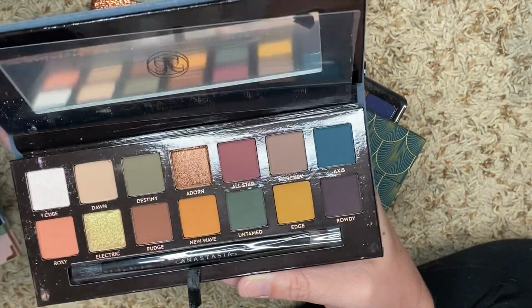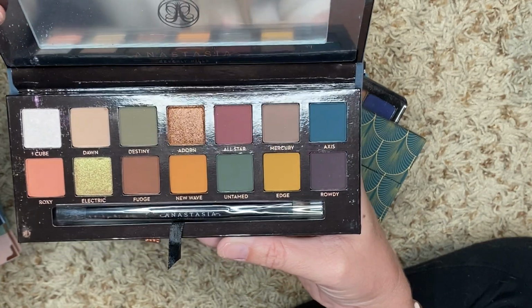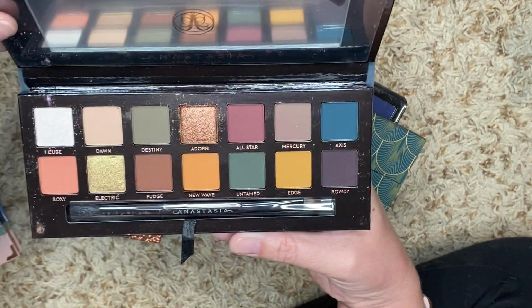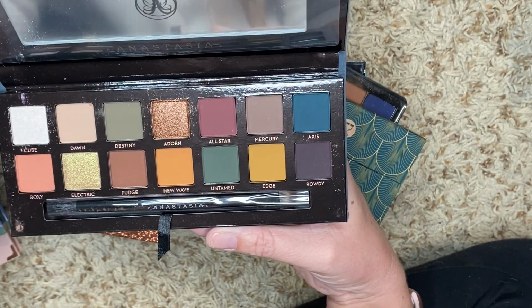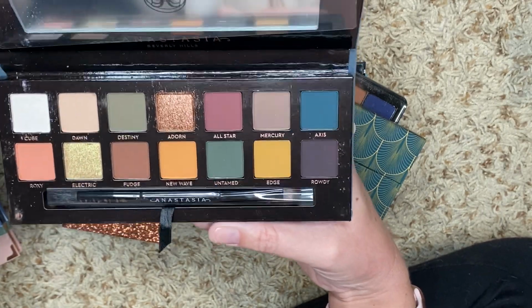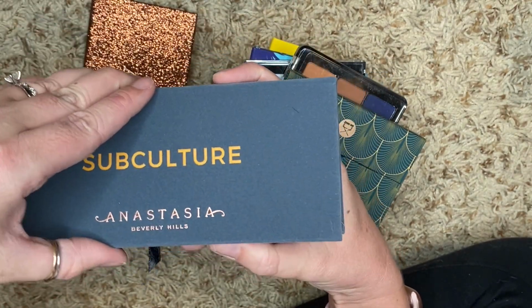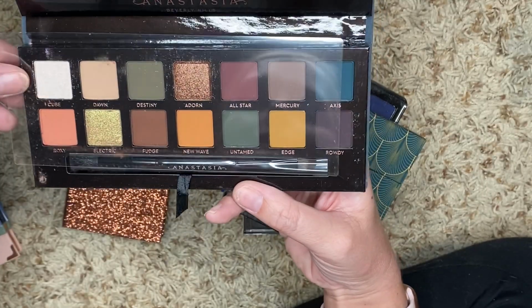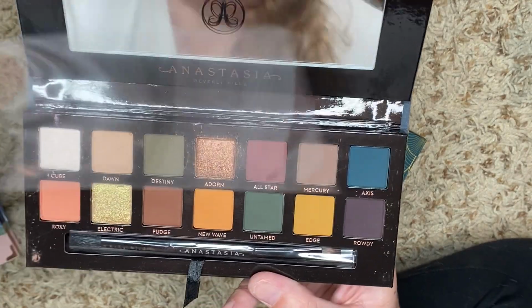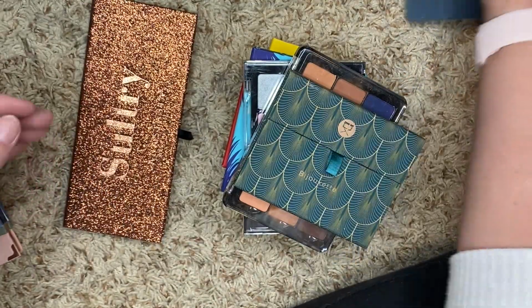Even though I think it marks an important part in makeup history, because when this came out, people talked about it a lot because they were surprised that a brand who had come out with so many wins came out with such a huge fail. But I think, you know, it's time to go. If I haven't used it, I'm not going to use it. So let's give it to someone who will use it. So we're going to declutter Subculture.